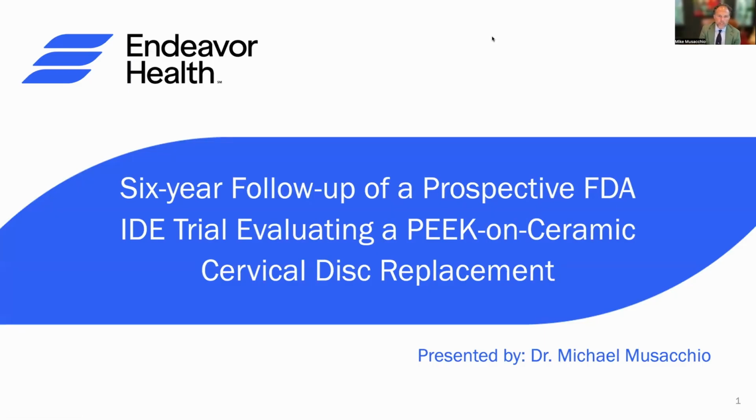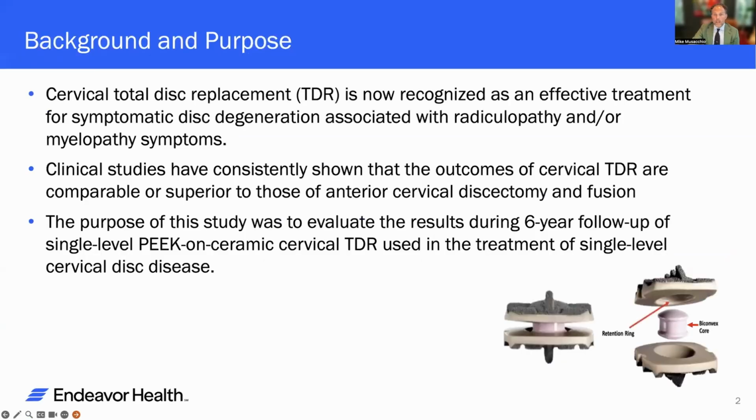I'm presenting our abstract for a 6-year follow-up of a prospective FDA IDE trial evaluating a PEEK on ceramic cervical disc replacement. Cervical TDR is now recognized as an effective treatment for symptomatic disc degeneration associated with radiculopathy and/or myelopathy. The purpose of this study was to evaluate the results during 6-year follow-up of this single-level PEEK on ceramic TDR used in the treatment of single-level disc disease.